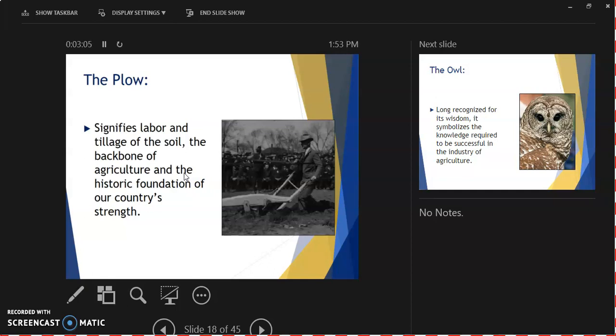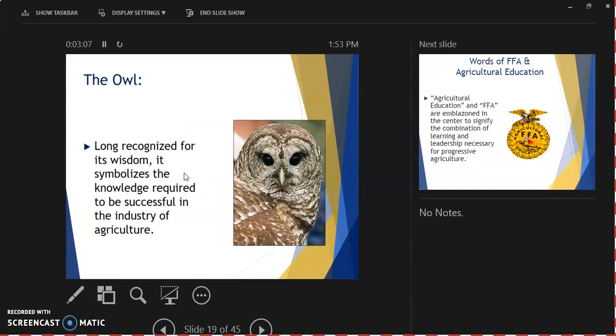So the owl sits on top of the plow, that's a mouthful, but the owl symbolizes wisdom, the knowledge required to be successful in the industry of agriculture. So the owl, we won't get to do this, but most of the time I go through opening ceremony, and the advisor, which is the teacher, is stationed by the owl due to wisdom.